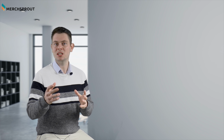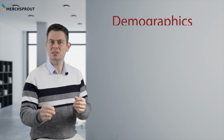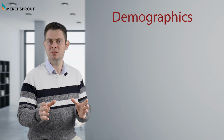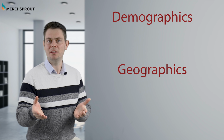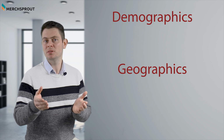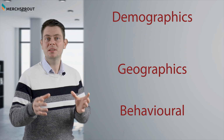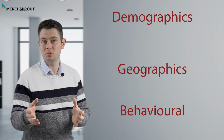There are 3 prominent segmentations that I would concentrate on when developing a new product. After all, we don't want to make everything for everyone. The first one is demographics. These contain age, gender, income, education, and marital status. The second is geographic. That's country, state, and town. Thirdly is behavioral segmentation, things like habits and product use.